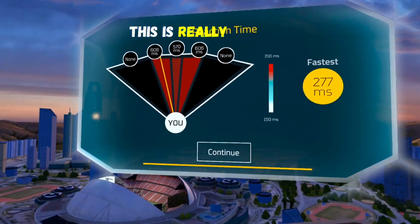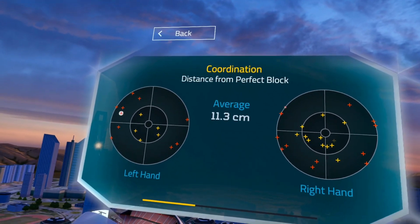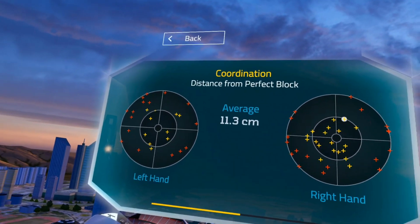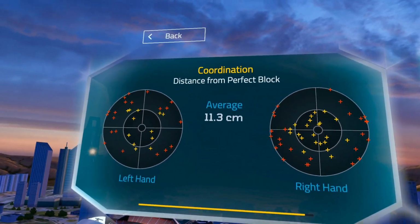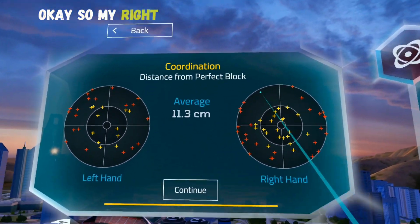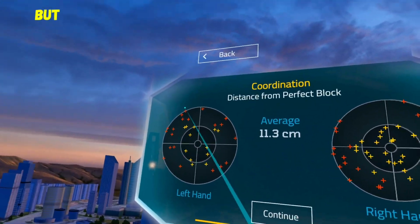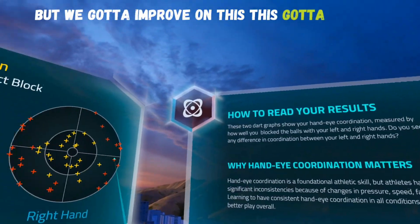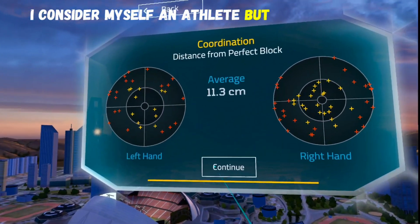This is really cool. These two dark graphs show your hand-eye coordination, measured by how well you block the balls with your left and right hands. Oh gosh. So my right is definitely better, which makes sense, but we gotta improve on this. I consider myself an athlete, but I don't know anymore.